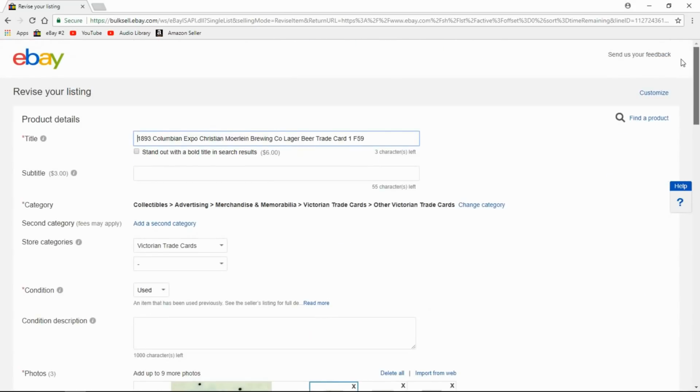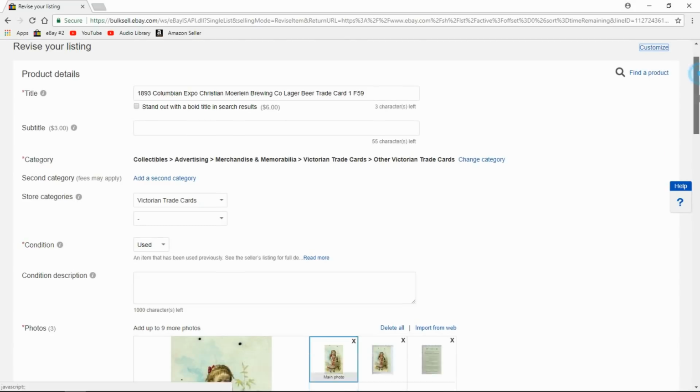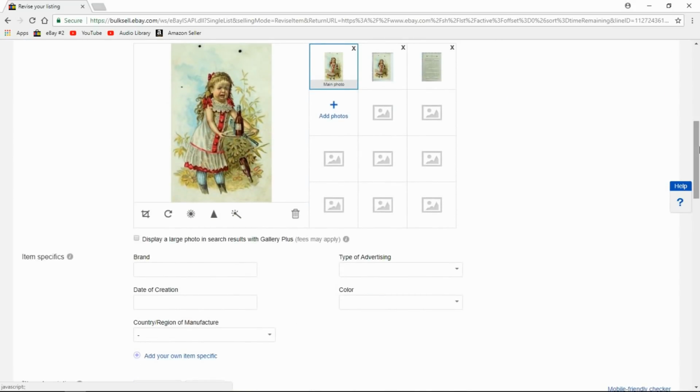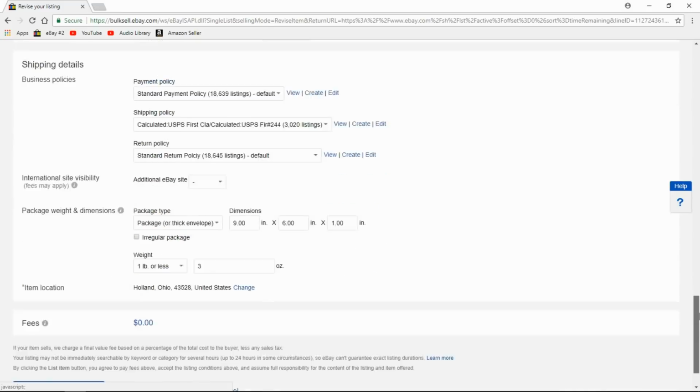So, this is it. It'd be nice if they let you remove some of the features. Like I could care less about the standout bold. That's just an accident waiting to happen. And I usually don't use the Gallery Plus because in some categories they've changed it. So if you use it once and then they change it, the Gallery Plus might be a charged feature. But that's literally what it shows you in here.